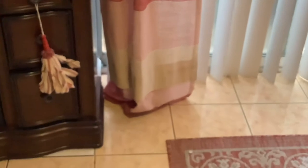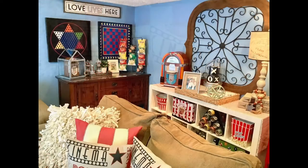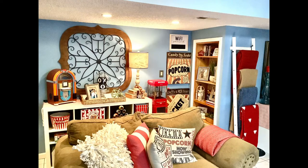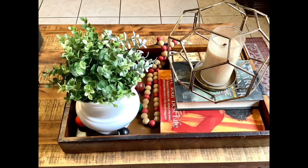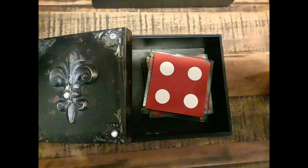I also purchased these pillow covers as opposed to purchasing brand new pillows that would take up space. So I purchased these movie theater pillow covers from Amazon and just put them on some old pillows. You really have to think outside the box and use the stuff you already have in your home. Just go from room to room to see what you have, and you'd be surprised how beautiful it looks in a new space.